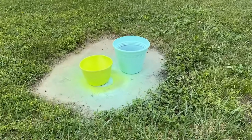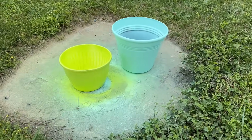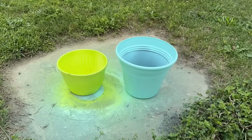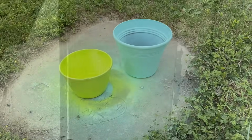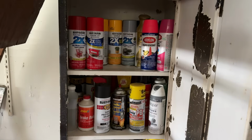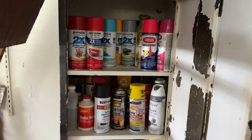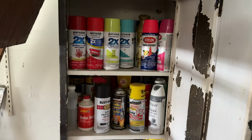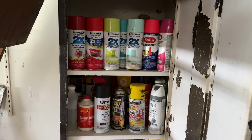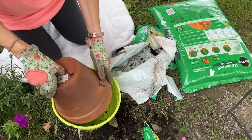I was just making sure that I was giving it very good coverage. And overall, these pots look bright and beautiful, and I love how they came out. And I'm making sure that I'm putting all the spray cans back into the cabinet in the garage so that we're not leaving them out to the elements and I can use them for the next project.